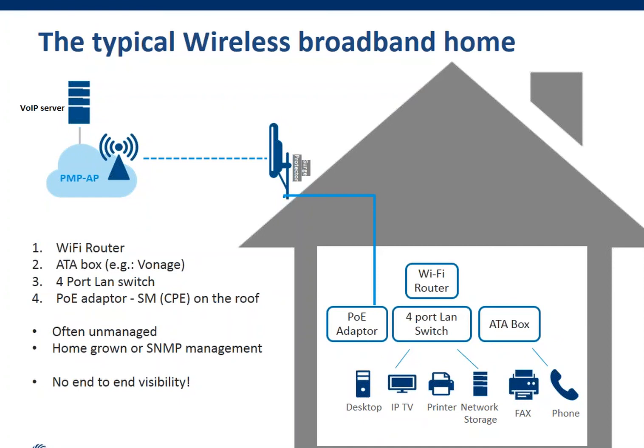It takes time for the ISP to troubleshoot the problem and figure out where the problem lies, and even if the problem is not in the ISP and is in the customer's house, there's very little that the ISP can do to solve the problem. So this was really the underlying motivation. And Ray, if you can click on this.